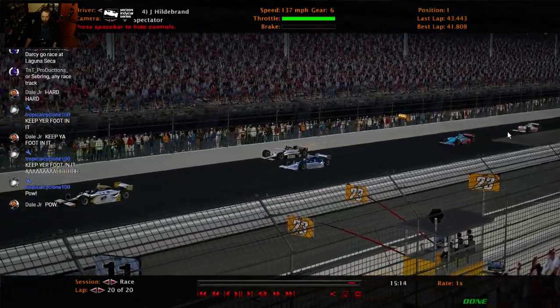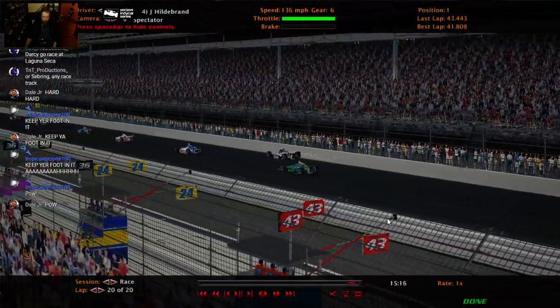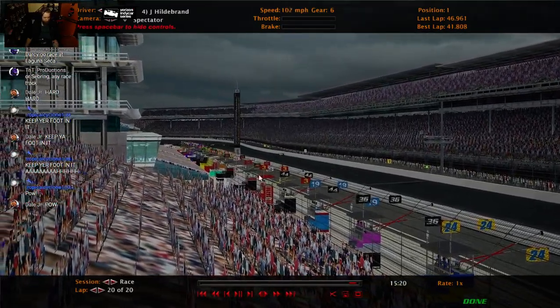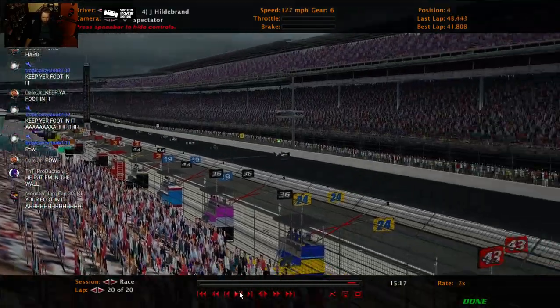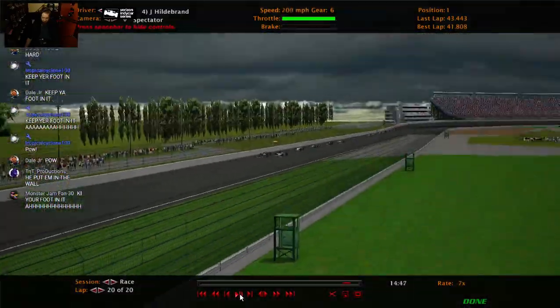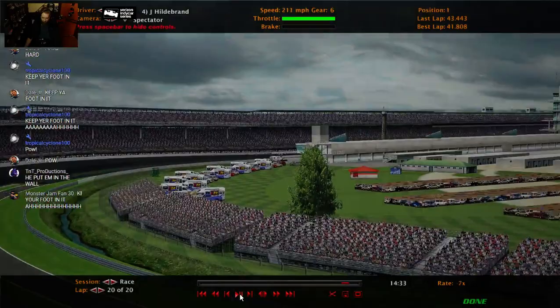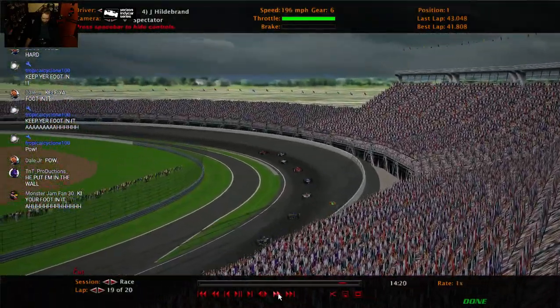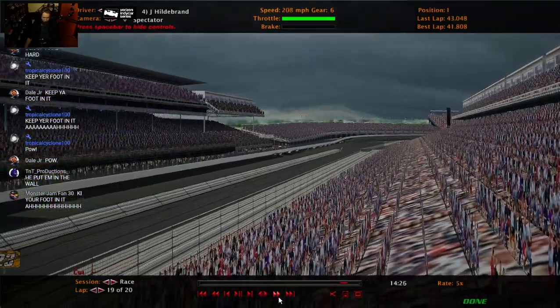There's Weldon right there. He passes me before the start-finish line. We'll save it. We'll see if we can do any better ones. I'm going to see if I can keep the same settings. I'm going to save this replay, but keep the same settings aside.